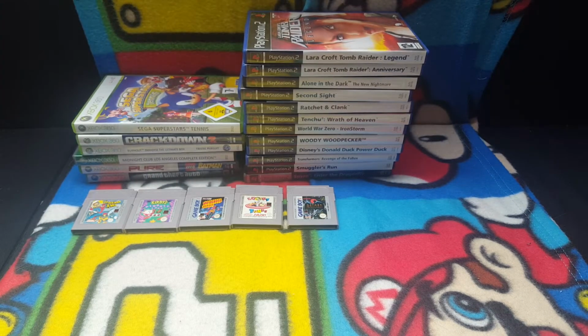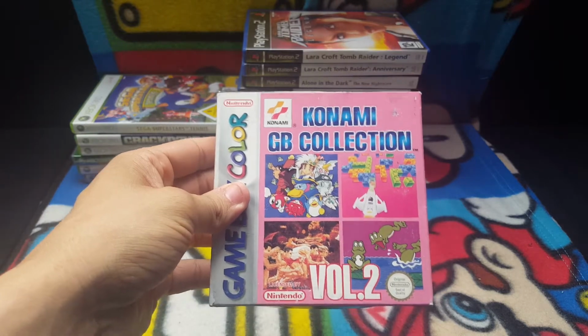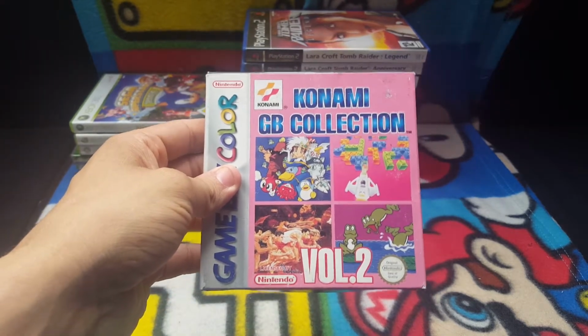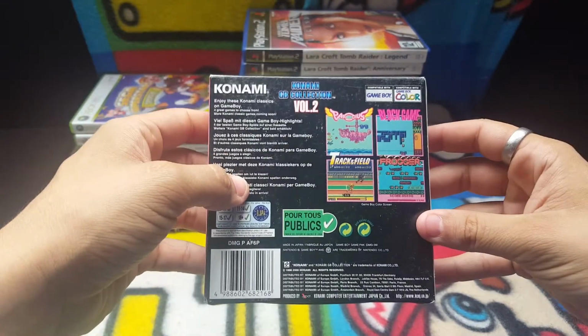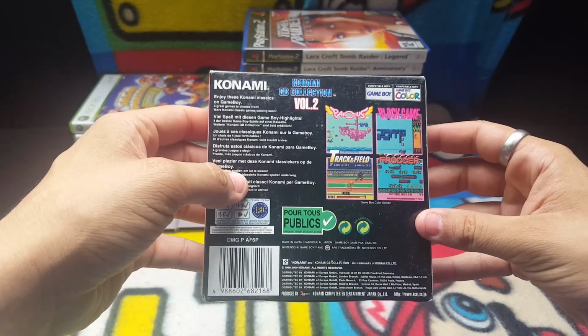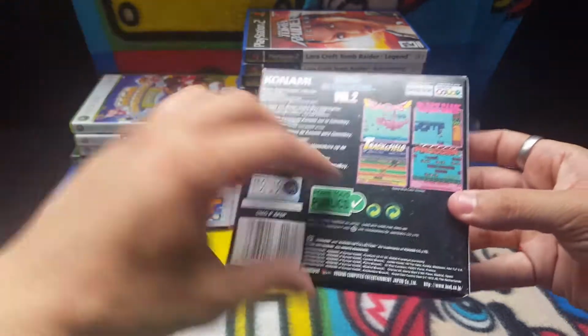Oh, and she also had a boxed Konami compilation. It is the Konami Game Boy Collection, volume number 2, that has 4 games onto it. And they are Parodius, Block Game, Track and Field, and Frogger. I think I paid about €5 for this.